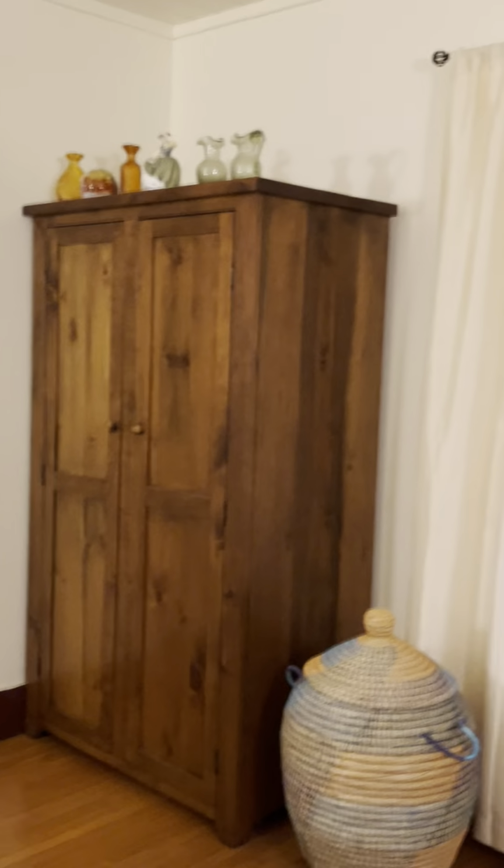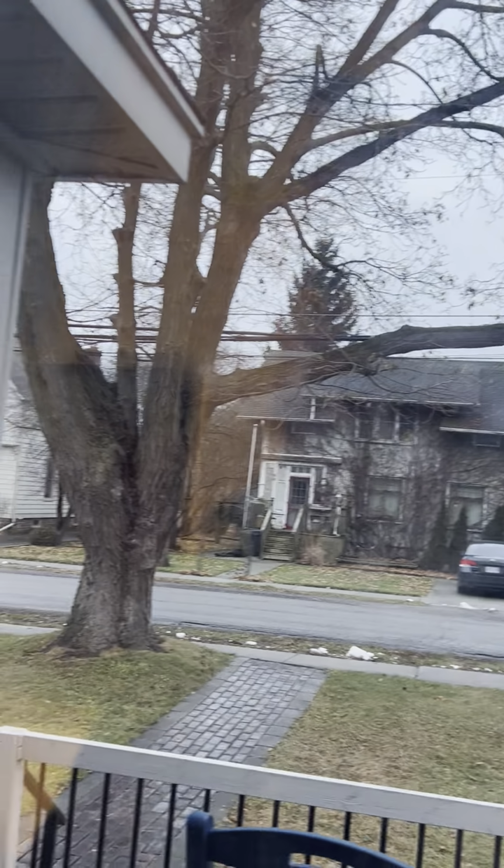So we're gonna say this is the primary bedroom, just because it is a little bit bigger as well. Easy to get around the bed, wardrobe as well. A nice view off your front. Depending on what you do with your porch, it could be pretty private. If there was like a little lattice with some ivy or something.